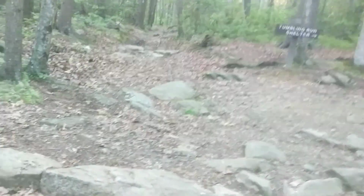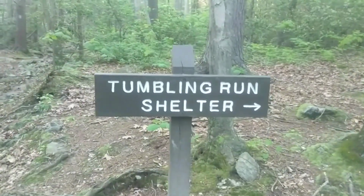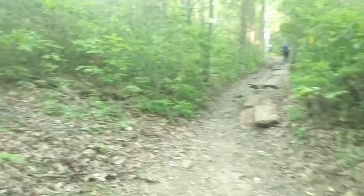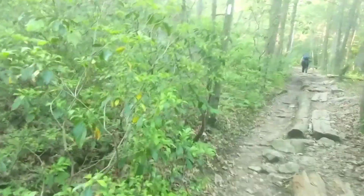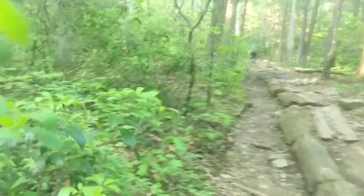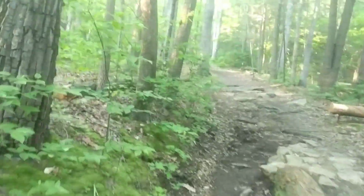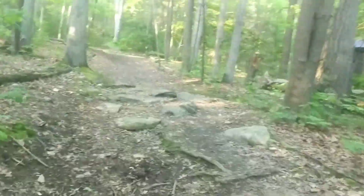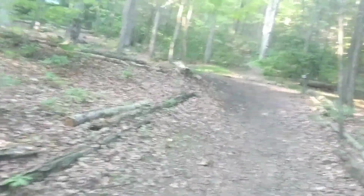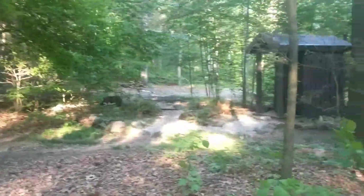Good evening, everybody. It is 6:38 on the East Coast, Tumbling Run shelter. This is where we are. This is not a blue blaze side trail to the shelter, because white blaze there, so it's right along the AT. We just met the caretakers of the shelter, and they gave us a lot of good information about water sources for tomorrow. We're going into Timbers, which is a restaurant we've been told we have to go to. Breakfast all day and ice cream. Anyway, there's the privy.